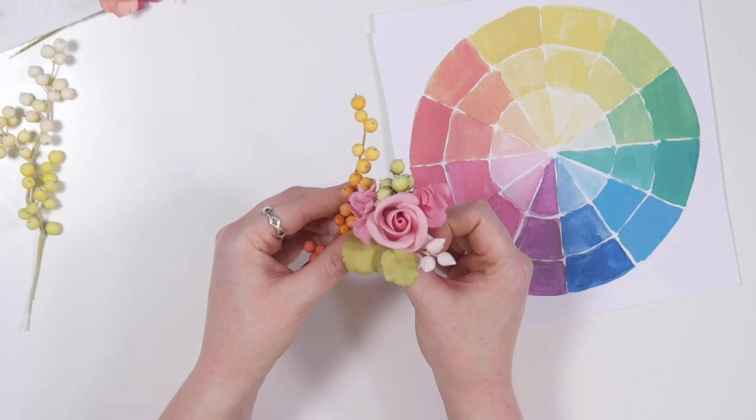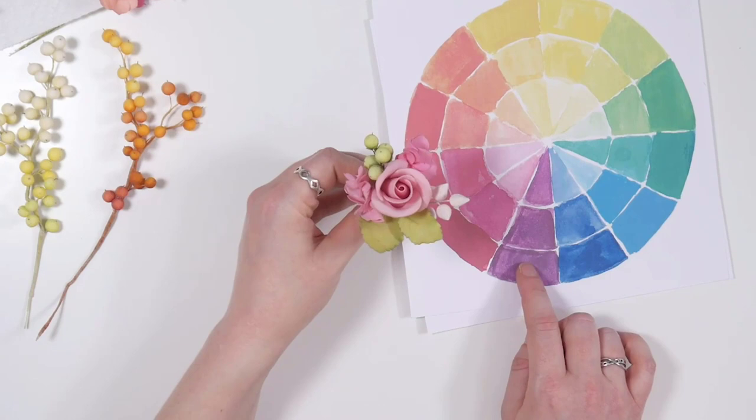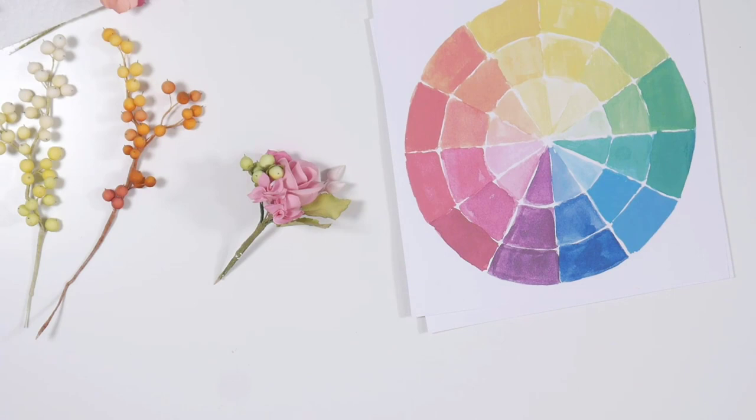Or what you could do is pick a neighbouring colour. So go for something purple. Now I must be able to find something purple. Oh no, because that's from the other one. Hang on one second. Stand by. It is rare that I can't find something in the right colour somewhere. So yes, you can have a pop of purple with something.